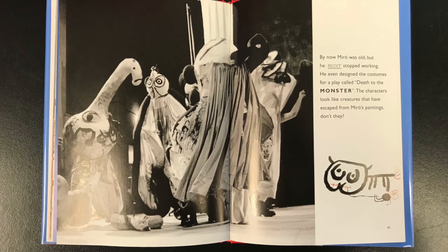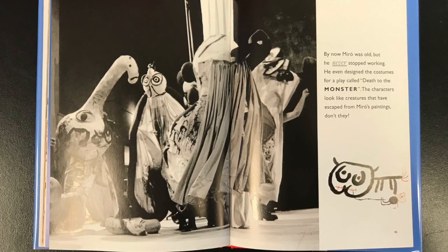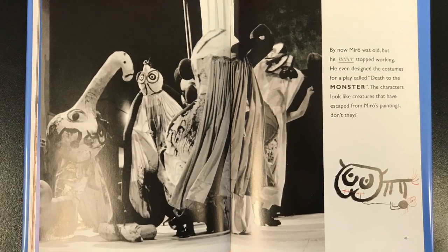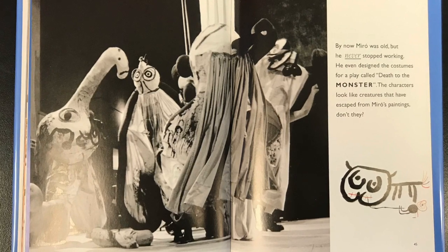By now, Miro was old, but he never stopped working. He even designed the costumes for a play called Death to the Monster. The characters look like creatures that have escaped from Miro's paintings, don't they?